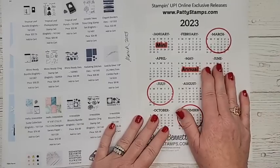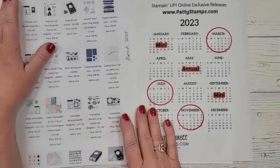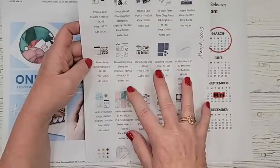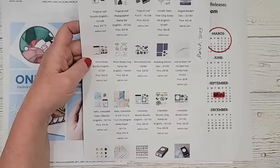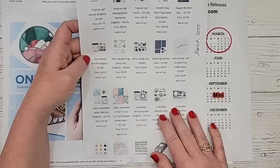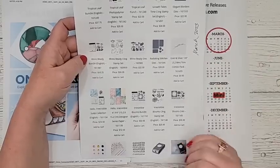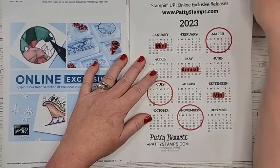with online releases, the idea is these products show up online, not in a catalog. They may sell out quickly, such as the Rhino Dies and Rhino set. That went away very quickly. It sold out. Actually, some of these things did sell out quickly, but they decided since they were popular, they reordered more. I think that was the case with some of the Hello Irresistible products, and I think the Radiating Stitches dies went away for a while and they've reordered them. So we don't know with this program what is going to go away forever, what is going to sell out quickly, and what is going to be reordered. We don't know.